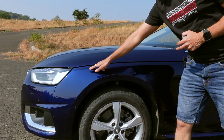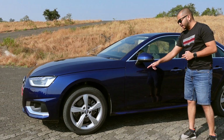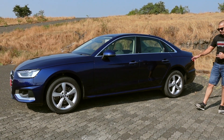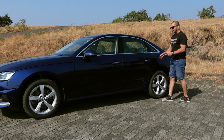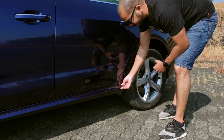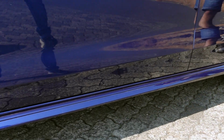You can notice you have these cuts and crease lines running on the front fender and till the door, and then even on the door you have a nice subtle crease line at the lower end. Wheel base section में भी आप देख सकते हो आपको एक body molding मिल रही है. This is not a part of the metal sheet of the car. This is stuck onto the side profile. Looks quite nice and enhances the overall length of the car.